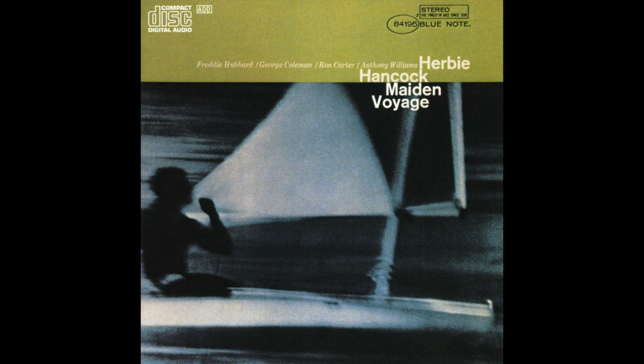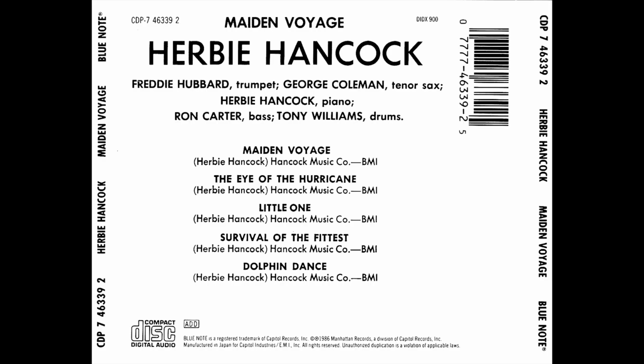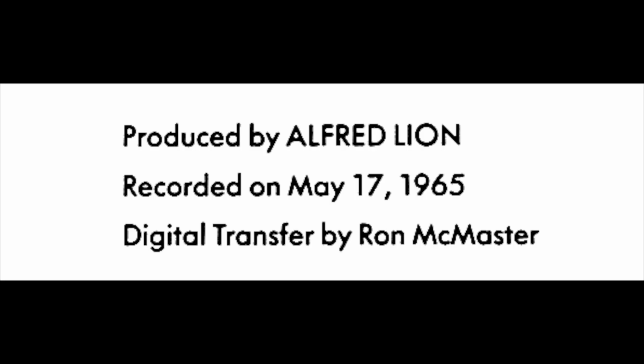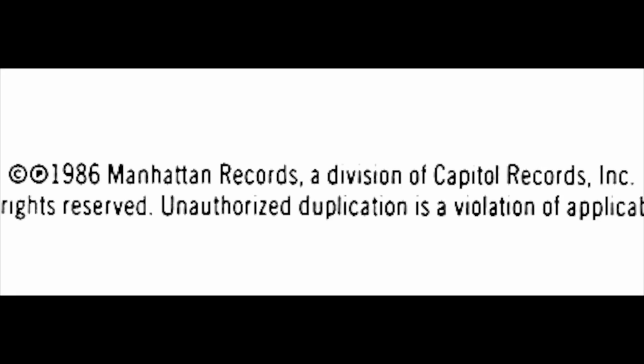The CDP is the catalog number, like the UPC barcode. I just call them CDP. It's from the late 80s when Blue Note was bought by Capitol Records and they started putting out the first CDs mastered by Ron McMaster. I guess it was an imprint of Capitol called Manhattan at the time that was actually doing it, and I think Michael Cuscuna had a lot to do with that. He was the reissue producer. Yeah, I love that original US CD reissue of Maiden Voyage.